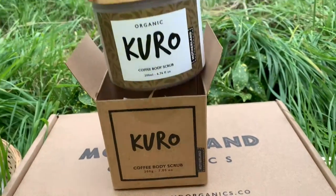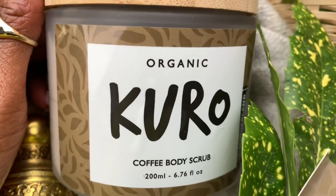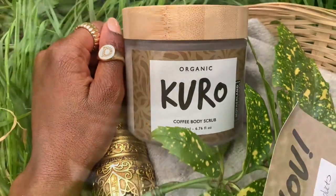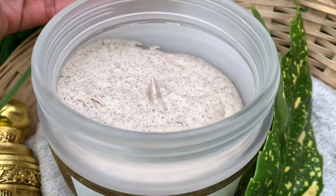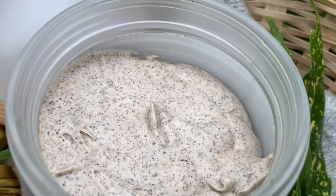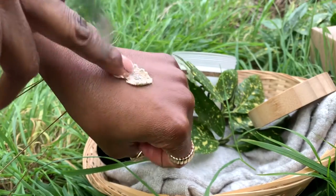First up, we have the organic Kuro, which is an organic coffee body scrub. You want to get this, guys. It's going to nourish your skin, get rid of all the excess dead skin cells that we don't need. It's a must-have, and this one smells so good if you're about that coffee life.